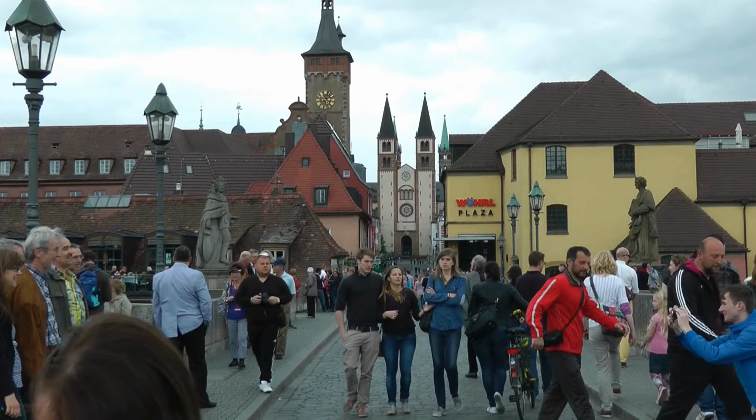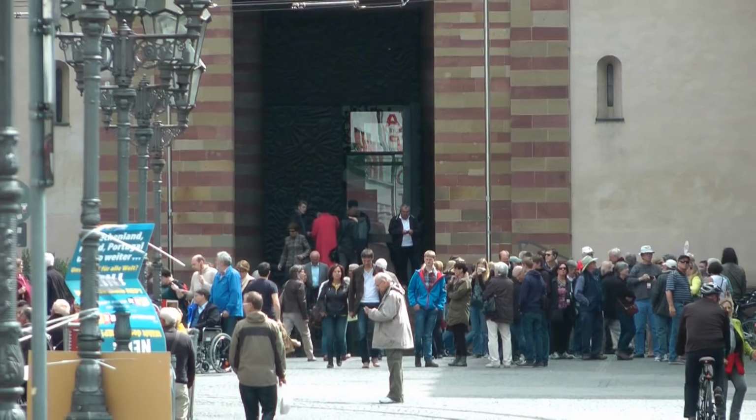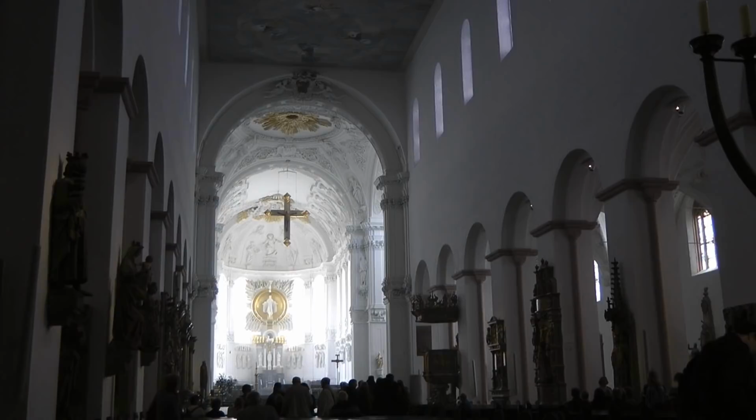It leads to St. Killian's Cathedral, the fourth largest Romanesque cathedral in Germany. Work began on it in 1040. Recent renovation work has restored some of the later Baroque interior decorations.